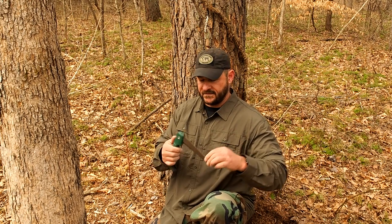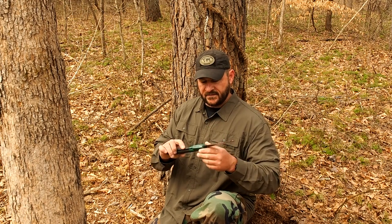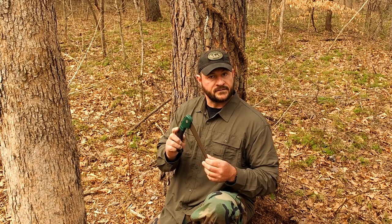The next thing we have is a saw. Funny thing about this is it's a Harbor Freight saw, identical, 100% to the one I had in my Harbor Freight video. Just goes to show that, hate to say it, but a lot of things from Harbor Freight are junk and end up at a thrift store. But will it still work? Hell yes it will.